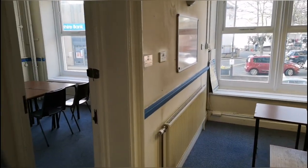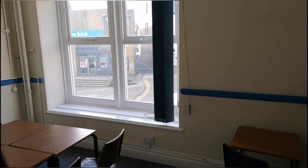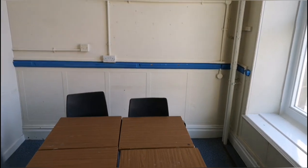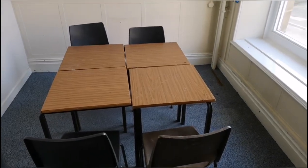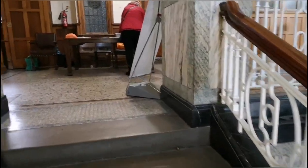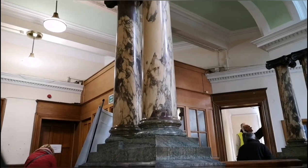It's an open day today here at the town hall, but we've been granted a long, early look into it. I think this would be like an interview room. We came to a council room once to talk to a school board. I'd say this would be a similar sort of thing. So let's head back up and have a wander through. Look at the marbling. Yeah. Nice.